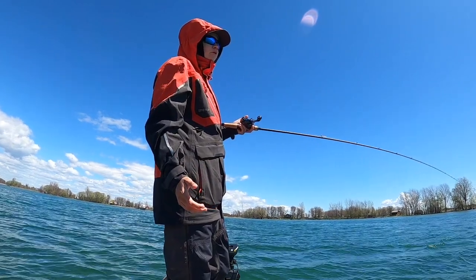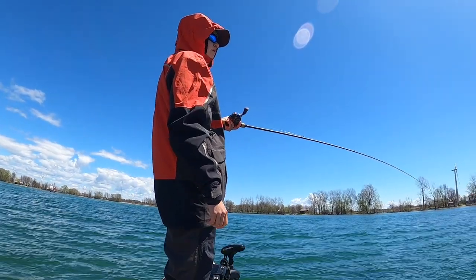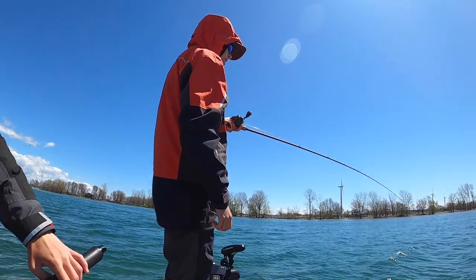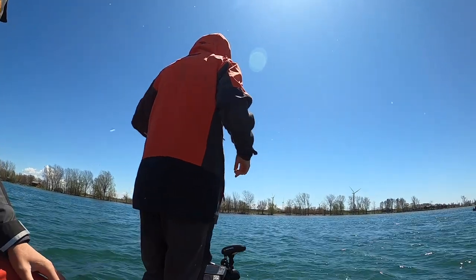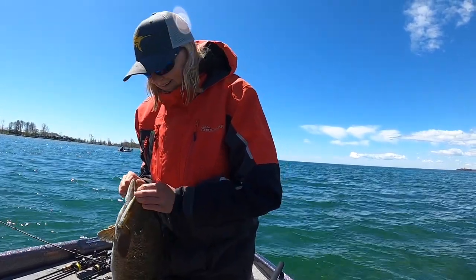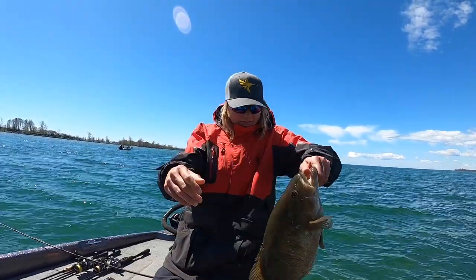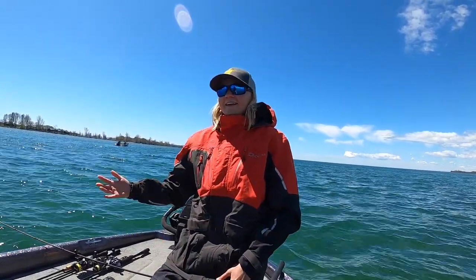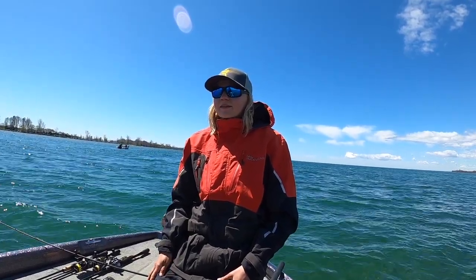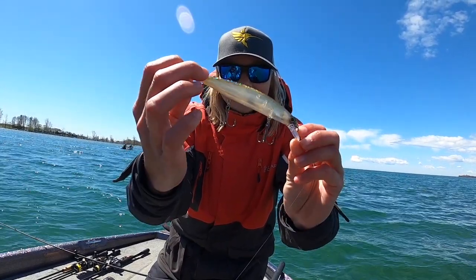I'm not sticking my hand in his mouth. Yeah. Oh, that's a big one. These have to be 5.5. That was pushing 6. Yeah. Oh, Shimano. Jerkbait right there.